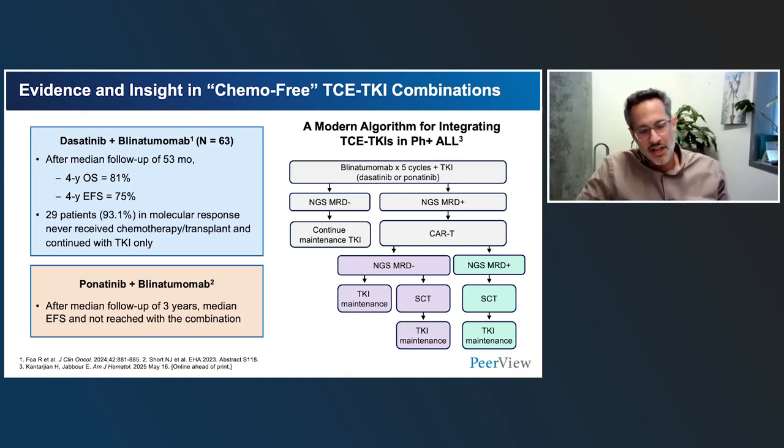We also have the approach from MD Anderson, where they introduced blinatumomab and combined it with the third-generation TKI ponatinib. Blinatumomab was started earlier in the treatment course, unlike the D-ALBA study, where patients were cytoreduced for 3 months before they started blinatumomab. The results for the ponatinib and blinatumomab study were very encouraging. The MRD negativity rate was very high, including negative NGS MRD. Again, the follow-up is shorter than D-ALBA, but so far the results look very promising, with few relapses.